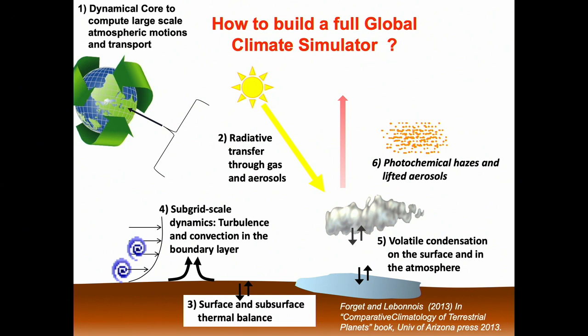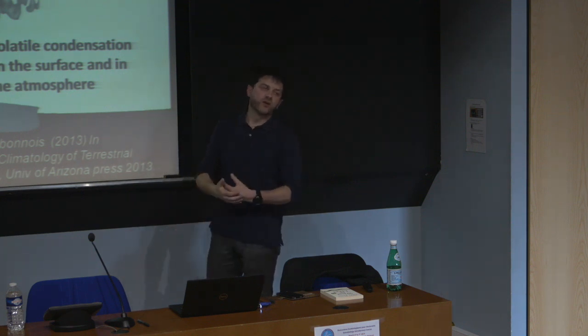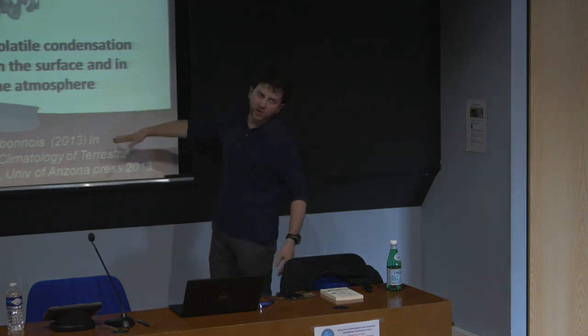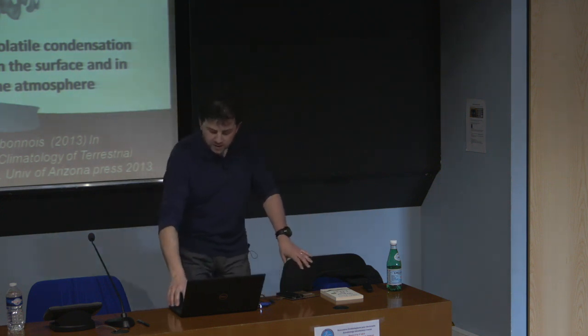You have to compute the thermodynamics of the surface, the details of what we call subgrid scale dynamics, the mixing by the atmosphere, the turbulence, the convection, and something which is always very difficult, which is to understand the volatile condensation on the surface and in the atmosphere. In other words, the cloud microphysics, the formation of snow and ice, the hydrology. That's really complex. But you can do things and more or less simulate the climate.